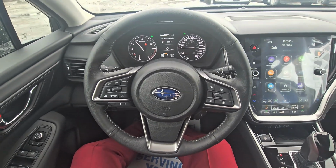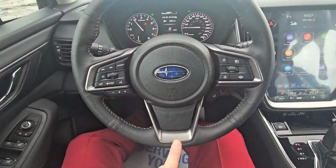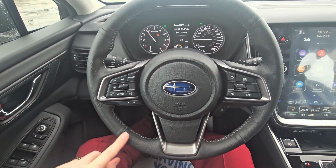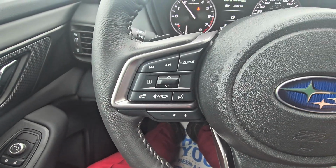Inside, we have our leather-wrapped heated steering wheel, and it is a full heated steering wheel with the exception of down here. That's kind of where the heating elements come out. Gets nice and toasty. The left-hand side of the steering wheel, we have our Bluetooth and audio controls.